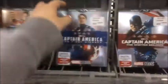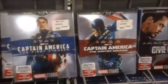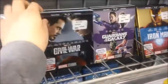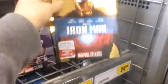So first thing I saw were these new slipcovers for all the Marvel movies. I don't really know why they released them again. They released the Paramount versions, then they released the Disney versions, and now they're releasing these versions. I don't know why. I'm kind of confused, but oh well. $25 for all those, which is kind of overpriced for older movies.